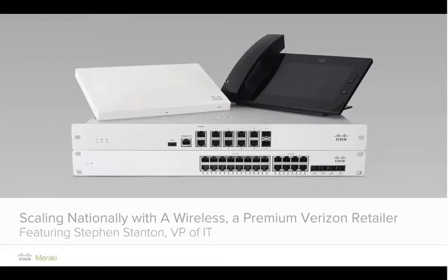I have with me here Steve Stanton. Actually, I don't know if you go by Steve or Steven, so I apologize if you don't like Steve. VP of IT for Wireless, who will be working through some of this with me to talk about how Wireless has used the Cisco Meraki technology and the benefits they've seen from us. So thanks so much for joining us today, Stephen.